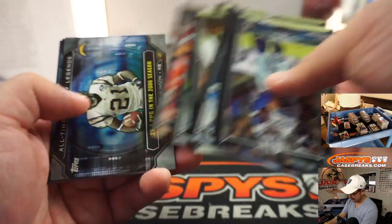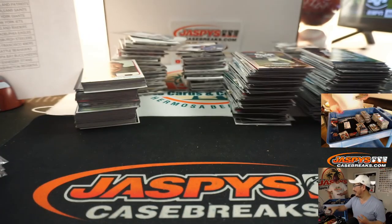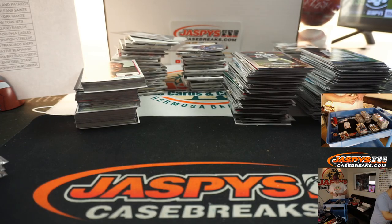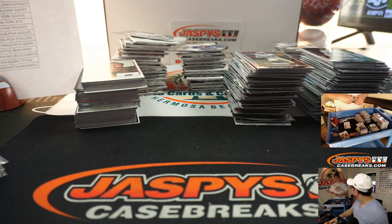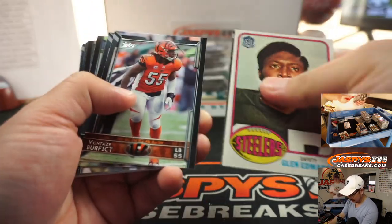Jordy Nelson. No mas. He was like, forget it, I'm going back to Green Bay. He retired. Didn't he go back to Green Bay for a little bit? No, he did. He just said quit. He's like, forget it.